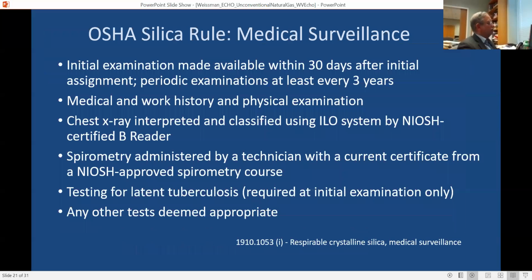So here's the medical surveillance that needs to be offered. Again, it has to be made available within 30 days after initial assignment. Periodic examinations at least every 3 years. It includes a medical and work history and physical examination, a chest x-ray interpreted and classified using the International Labor Office system by a NIOSH-certified B-reader. That's a standardized way to look at an x-ray and grade the presence and severity of dust-induced changes.